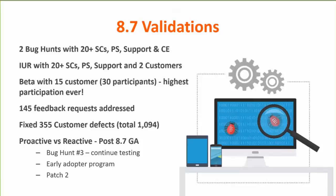Apart from that, we introduced a concept of what we call bug hunt. So the idea of bug hunt is that we take the subject matter experts that are available internally and basically make them test the product in an ad hoc manner and identify any regressions that can be found, to make sure that when we do the next release, we understand any regressions and identify those regressions to make sure that we are fixing those regressions before we ship the product.